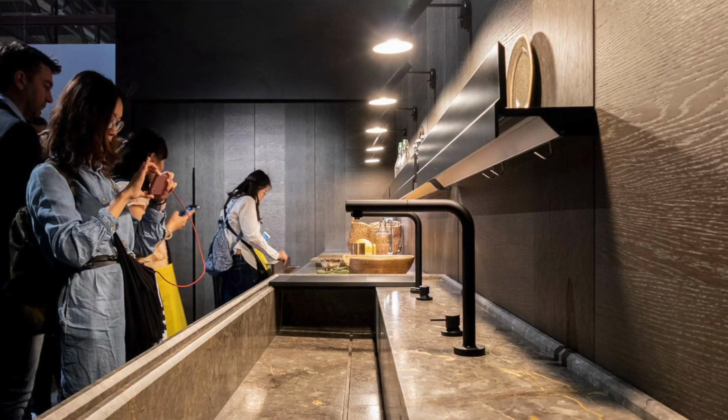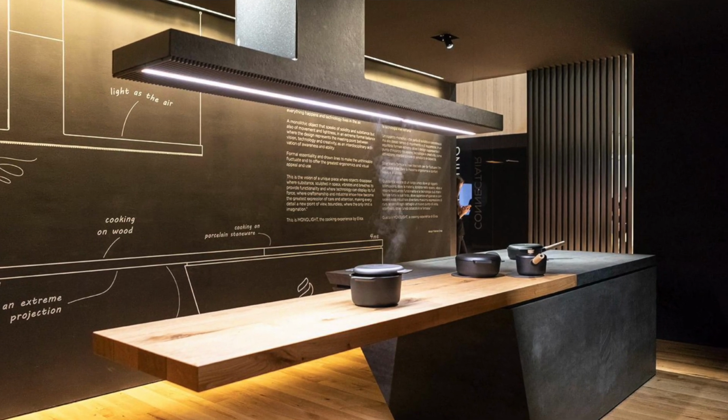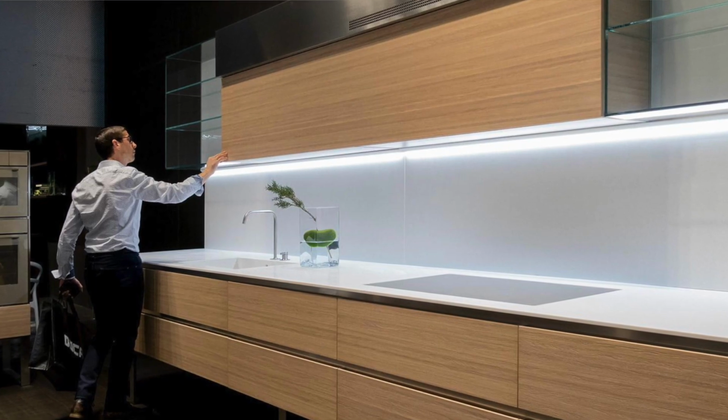The designer's part is to bring new ideas to the table, challenge the norms, and put forth creativity in inspiring ways. And big kitchen shows like Eurocucina in Italy are the real trendsetters when it comes to what manufacturers look for in what's going to be popular in the next few years. Shows like this help manufacturers decide what to market to consumers so that those things can become trends.